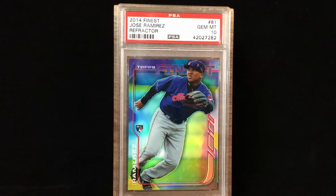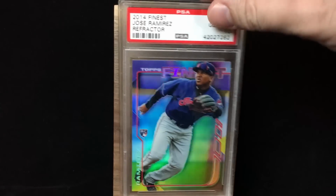His stuff's super affordable right now, but he's really put up really good numbers these last few years. Still young enough to kind of continue to grow. So, a guy with a ton of talent, and if you're looking for someone who's continuing to get better year by year at a really reasonable price, Jose Ramirez is a guy to look at. So, picked that one up.